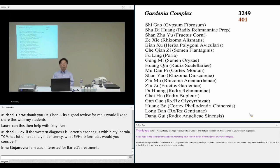And the last formula here is Gardenia Complex, and this is a formula that helps to treat heat in the upper, middle, and lower jiao. It's a formula that has excellent antibiotic effect to treat infection, anti-inflammatory effect to treat various types of inflammatory conditions, and it also helps to suppress hypermetabolism and elevated metabolism. So in a way, a broad spectrum heat clearing formula with many different effects. And in a way you can see that because it does have many herbs with many different functions.